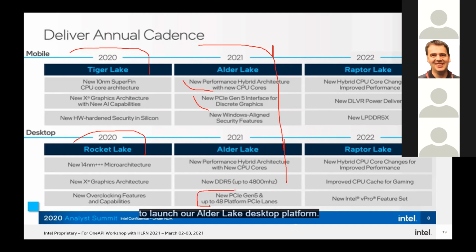And on the desktop side, Alder Lake will also support more PCIe lanes, up to 48 as needed. And you can see here that DDR5 will be a significant increase in performance, because if you look at what we currently have with DDR4 3200, if we keep the same number of channels, that means that we will have a 50% performance increase in terms of bandwidth just because of the frequency of the memory interface.